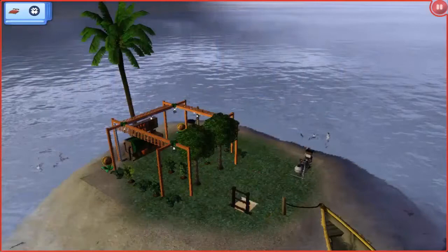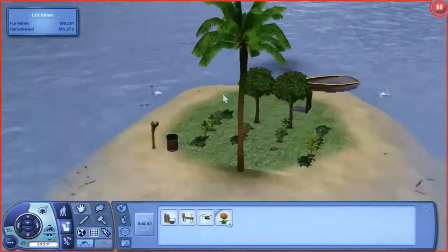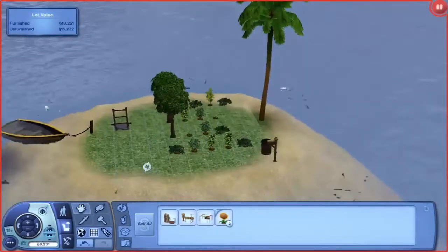Today we're doing a little bit of a different episode for Isle of the Midnight Sun. Today we are doing a speed build of remodeling Todd's house.